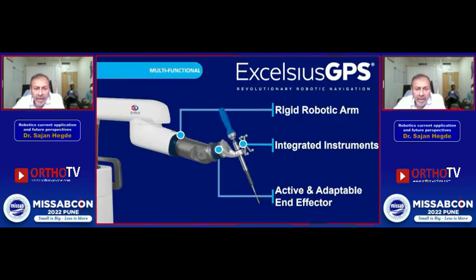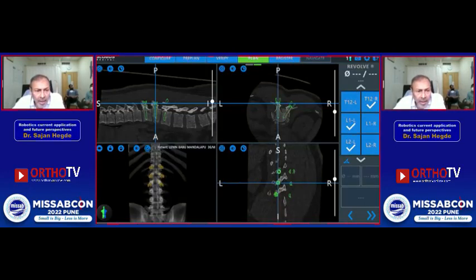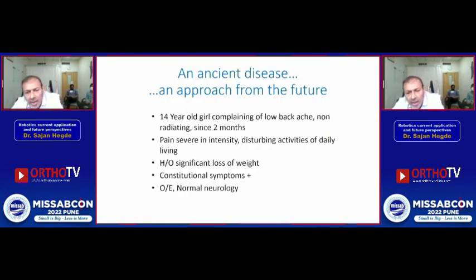And these are all the standard parts of these robots. All instruments are integrated for use with the robot. So that's when we started doing minimal invasive spine surgery with the robot. So if you have a classical case like the L1 burst, normal neurology, this patient comes in the morning and you do a CT spin before you take the patient for the surgery, high resolution CT, plan your screws, and then take him for the surgery. By evening, he's ready to go home. So this is the minimal invasive surgery that we are able to do with the robot.